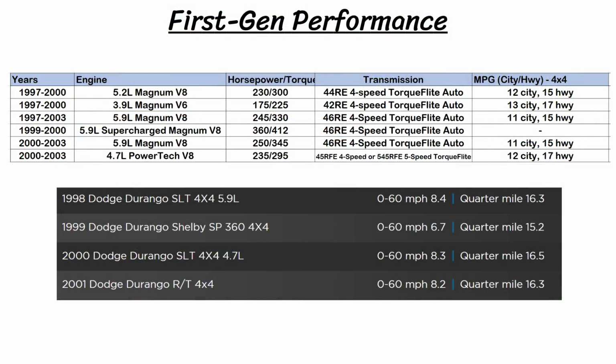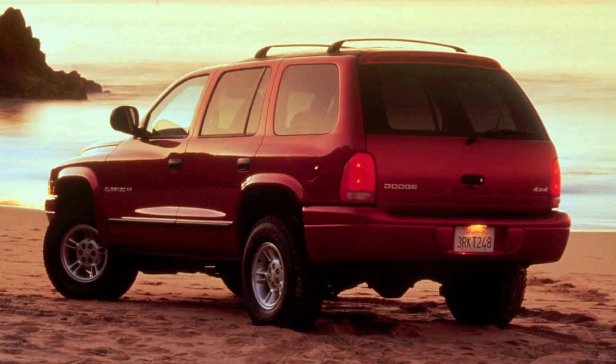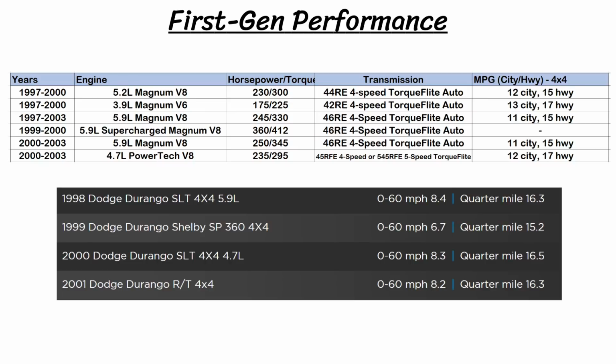For 2000, Dodge dropped the 3.9-liter V6 from production, and they added in a 4.7-liter Magnum V8 engine that was rated at 235 horsepower and 295 pound-feet of torque. So that one came with a 4-speed auto at first, but a 5-speed auto was added for 2002. And going forward from 2001 until 2003, there were just 2 engines available, the 4.7 and the 5.9 V8s.